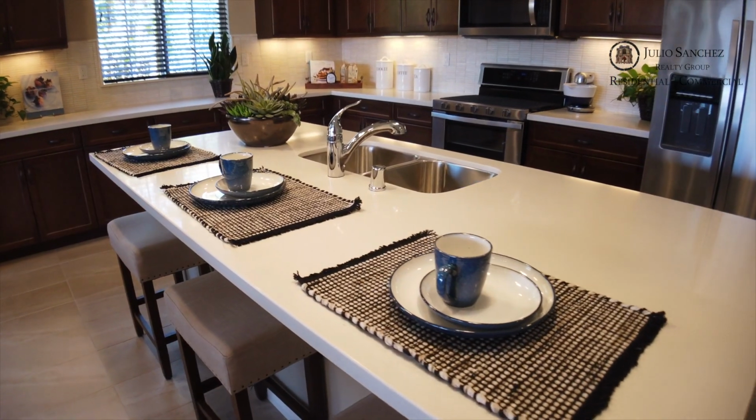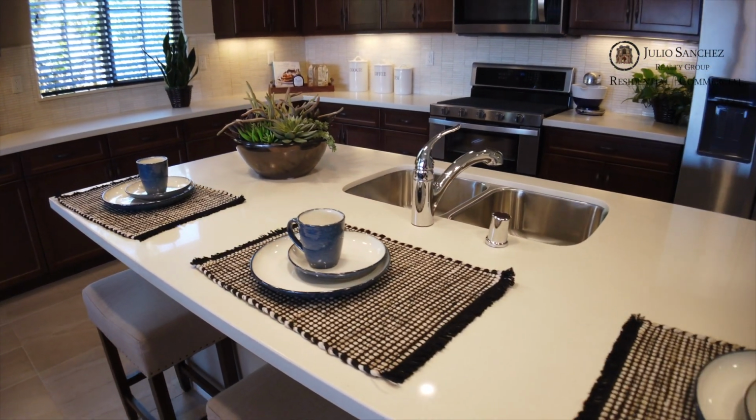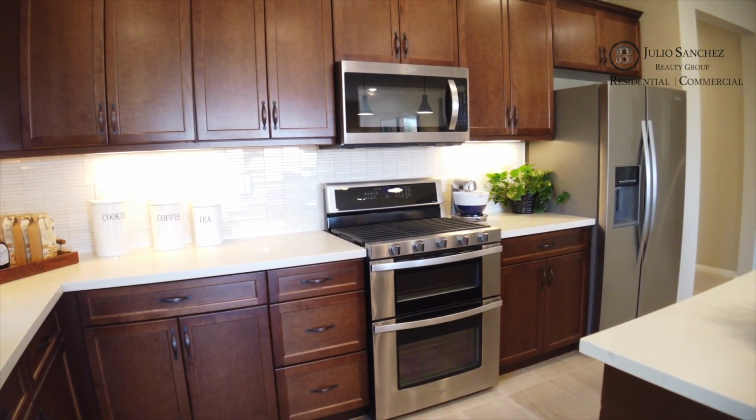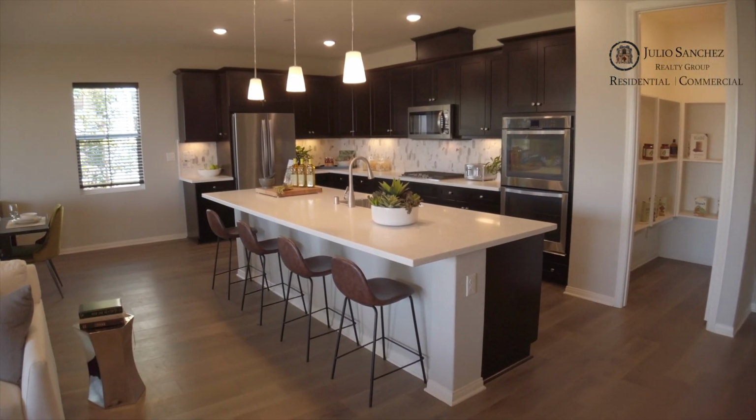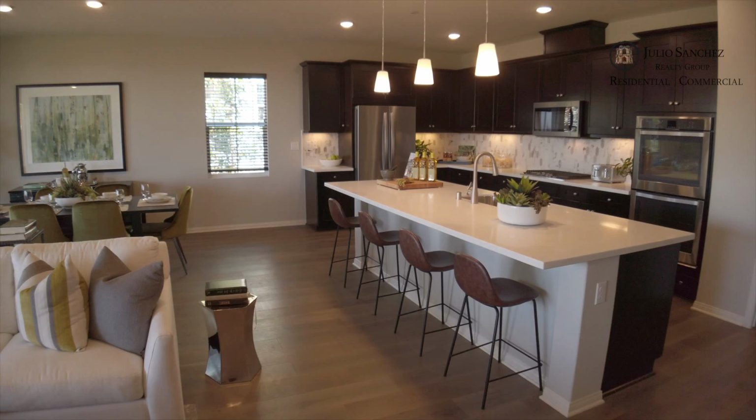Making the most of your kitchen and dining room. The kitchen is the heart of the home, and it is the most highly valued room by buyers, so you want to make it show its best. Here are some tips to create a captivating kitchen. Cut down on visual clutter by removing items you normally store on the counter.